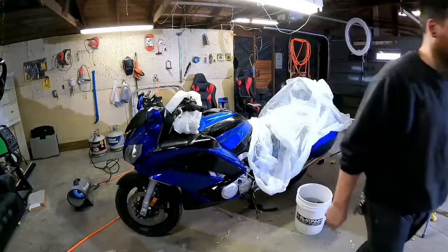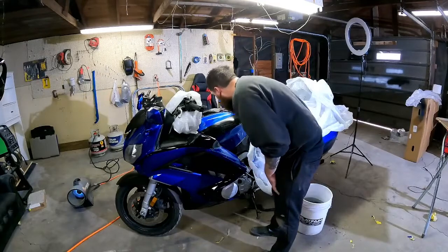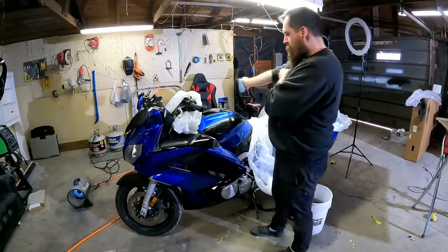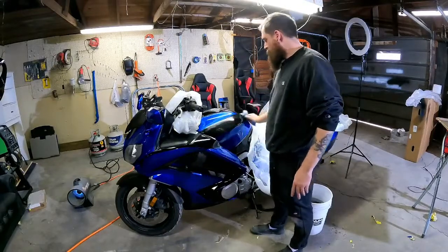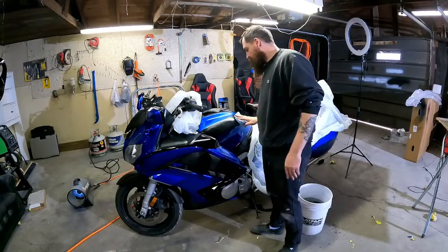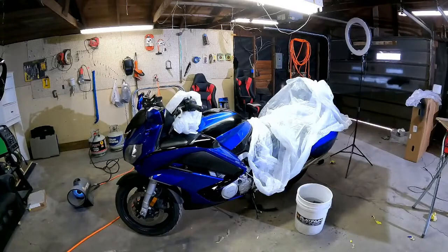I hope I did not burn through that clear already. Oh, okay. Good. Whew! I was like, how is it that thin? I put so much clear on this tank. So yeah, as you can see, we're just going to be sanding stuff like that today. It'll be a pretty chill day.